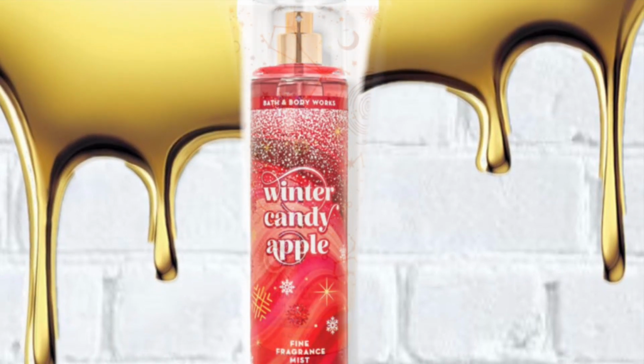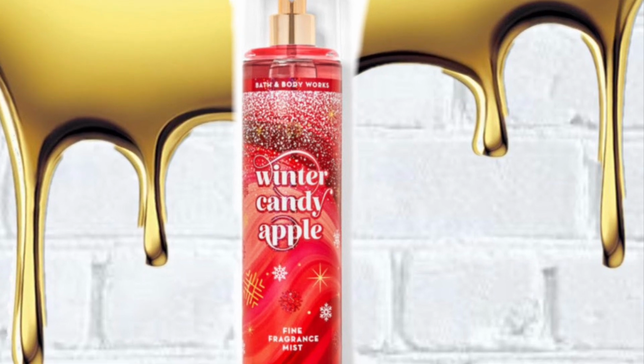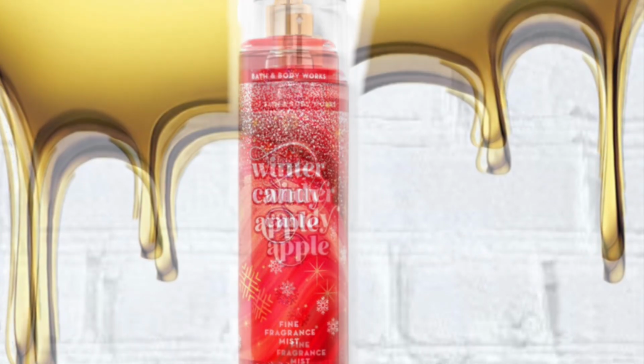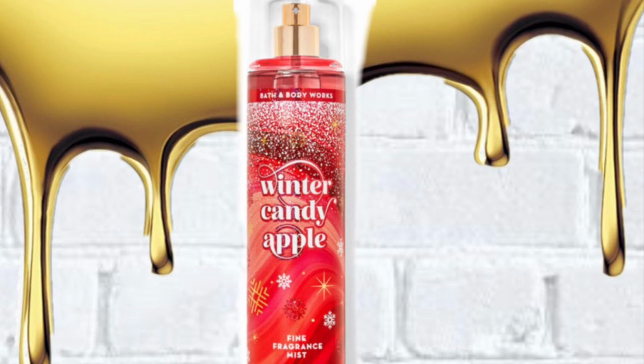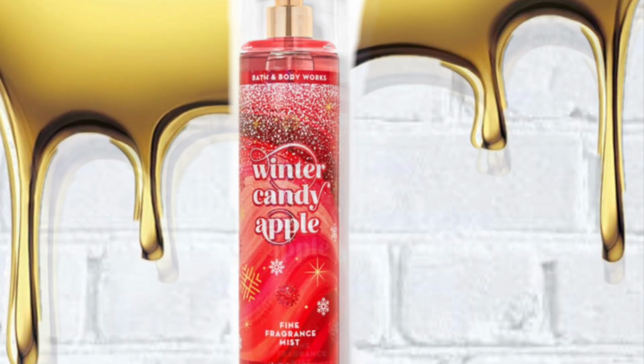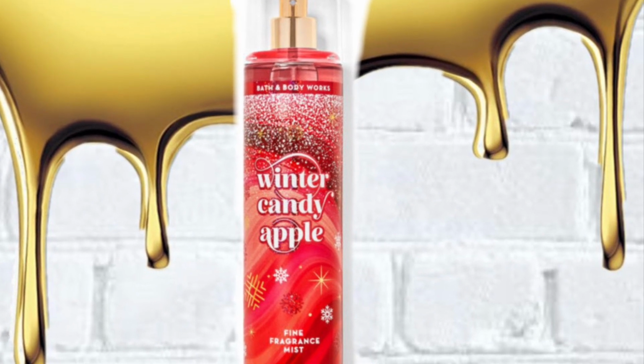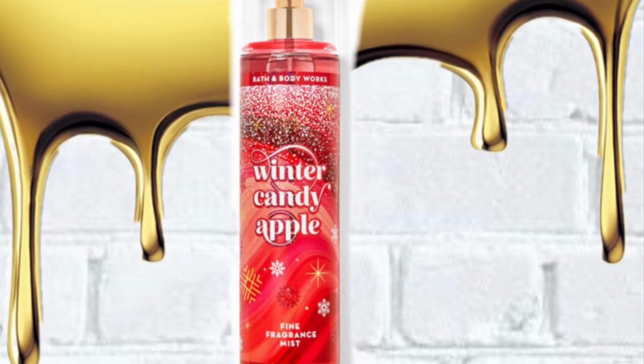And then I'd like to get some Winter Candy Apple Lotion. I find that it's a good scent for year round, and I really like it. I never get tired of it, but I have enough of the fragrance mist of Winter Candy Apple, so I don't really need any more of it.